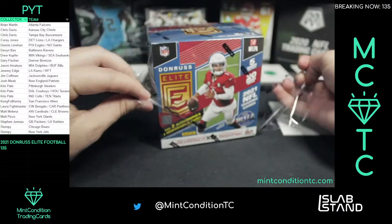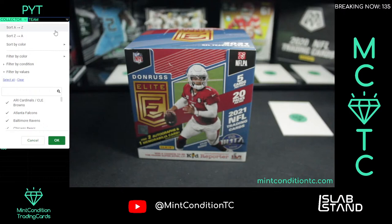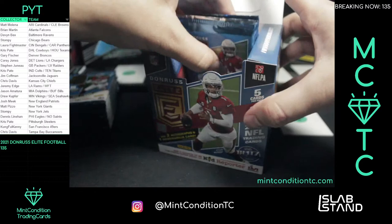So we're gonna dive in. I am gonna switch the teams in alphabetical order on the screen as soon as I can get this one open. Teams A to Z, there we go. Let's get these bad boys out. One and a two. We got an empty box. I'm gonna move it so we have some space here.